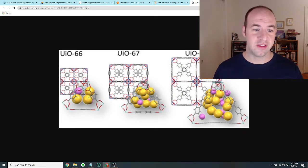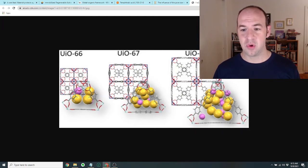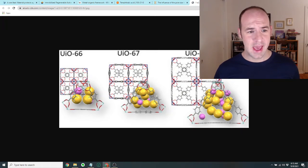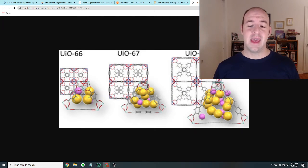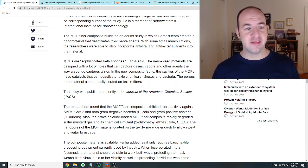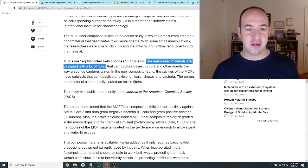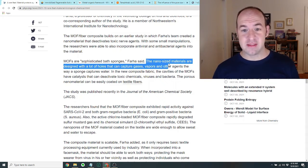So you can see here, this is a different paper where you see how 3 different arrangements actually cause 3 different pore sizes. You can see the pores, which would be the empty spaces in between, and depending on how these structures are put together, you have very small pores to very big pores. And a factor like that is going to influence things like the performance and what they can be used for. So back to our first article, it says that MOFs are sophisticated bath sponges. The nano-sized materials are designed with lots of holes that can capture gases, vapors, and other agents the way a sponge captures water.